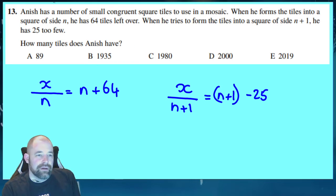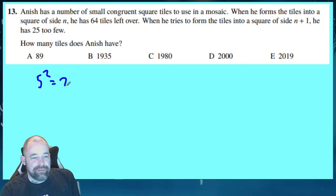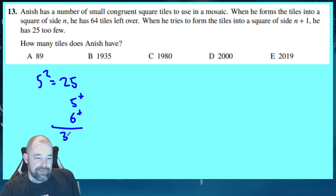Oh, hang on. Oh, let's try this. Yeah, I've got it too. So if you know that 5 squared is 25, to get the next square number, you can add a 5 and add a 6. It gets you 36.